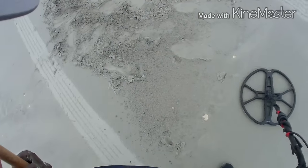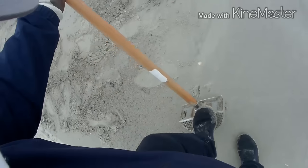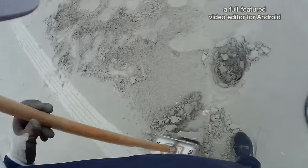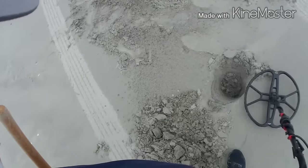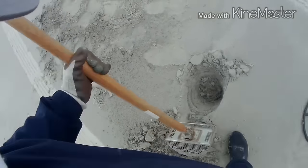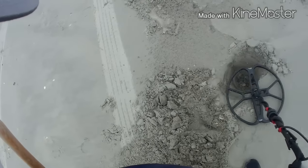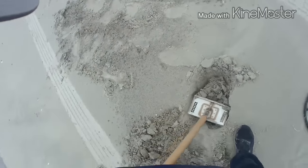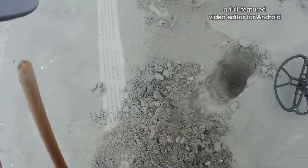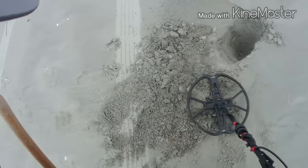Sounds like a fairly deep signal. Okay, it's a coin signal. Let's see what we got here. Still down there. Third scoop. Everything's been deep today. Just about everything, that is. And then you turn around and you find a nice ring. That's very shallow, so you never know.